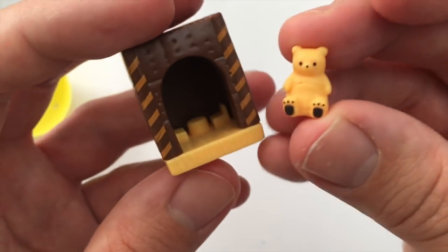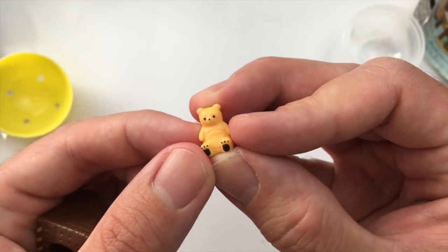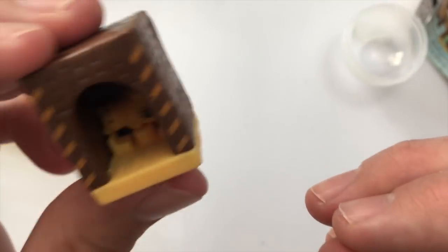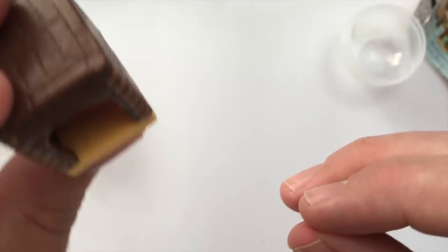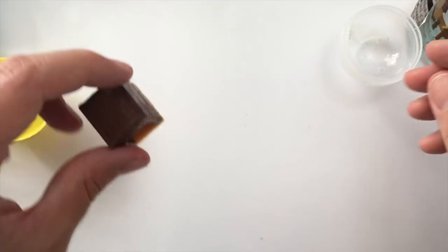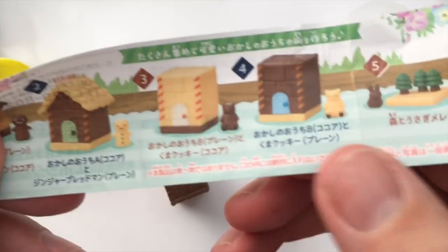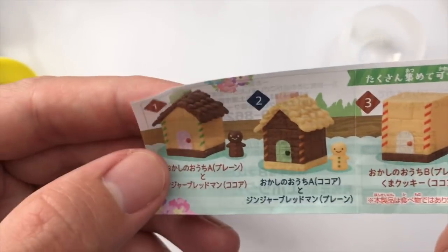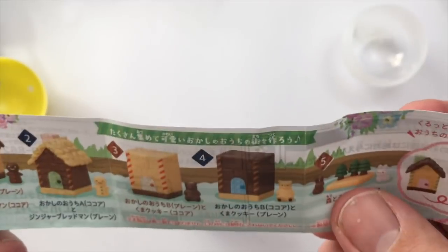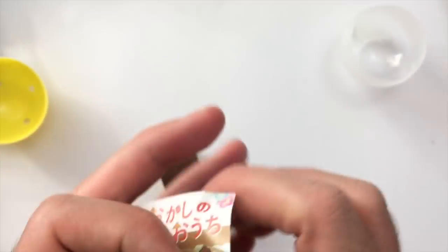And then there's a bear. He's cute. That's a cute bear. And then you throw him in. So I guess... If you think I'm going to spend time trying to arrange him sitting properly in there, you're very much mistaken. So I got that one. I like the gingerbread men. I like the rabbits too. I might just go back to Japan and get some more.